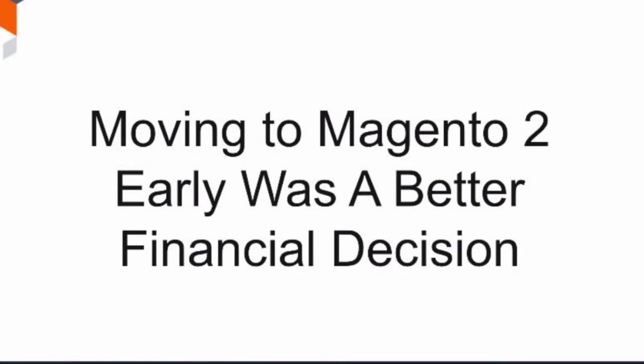So some people ask me, what features of Magento 2 made you want to upgrade? And it's really not about features at all. It's really about a financial decision. And it's not about the short-term financial decision. It's about looking ahead 3 to 5 to 7 years and saying, what are we going to spend over that period? Let's go ahead and take the pain right now of spending a little bit more upfront to move, and let's have a better time over that entire period. It's a better financial decision in our opinion.